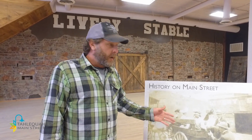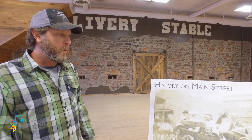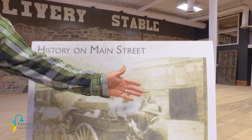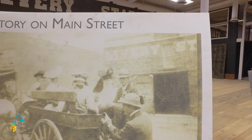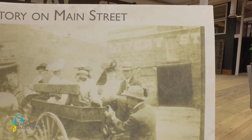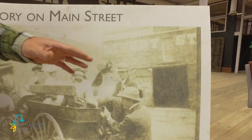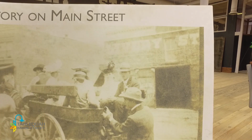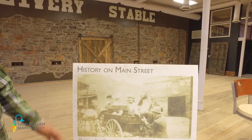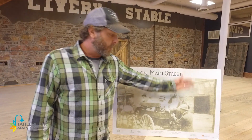One of the things that we did in the building is we uncovered this original picture of what the building looked like when it was first built. As you can tell here, this was the original rock structure. We're not sure when this was taken. We know it was probably around 1893, 1894. But as you can tell, this was a one-story building, rock structure, with old living quarters. The gentleman who built this was named John Wilson, and so it was named the John Wilson Livery Stables.